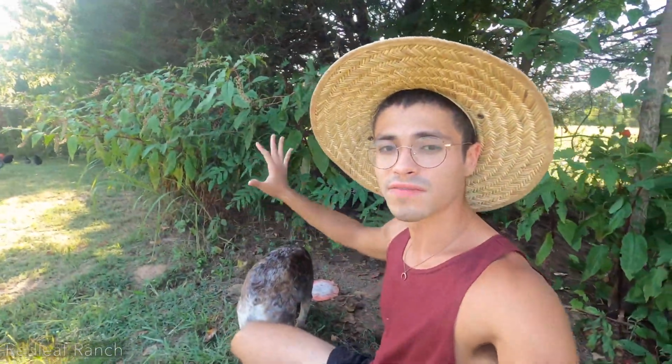I really love Mo. He's such a beautiful rooster, but I need to protect my hens. I think I'm gonna build a second enclosure on this side of the garden. Naturally, they run over here into this little bush area because it's very shaded and very protected. So I think it'd be a good place for them. But we'll see what happens.